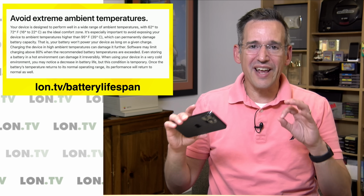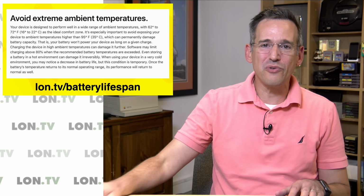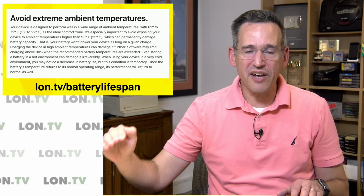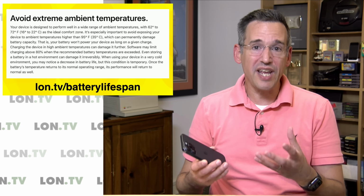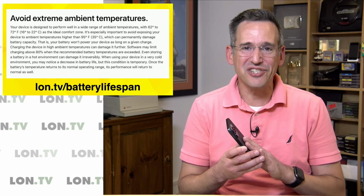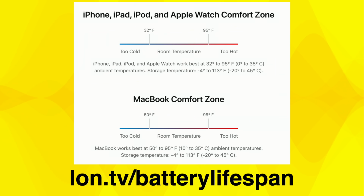So if you are charging at the minimum amperage, like the old 5-volt, 2-amp, or 1-amp chargers, I think you will have much longer battery longevity by charging slowly as opposed to charging in ways that generate more heat, whether it's wireless, which is notoriously inefficient for generating heat, or some of those fast chargers as well. Apple does have a guide here as to what the best comfort zones are for your device. So they recommend a range between 32 degrees Fahrenheit and 95 degrees Fahrenheit, that is 0 to 35 degrees Celsius. And they also have some recommendations for storage temperature too. So that, I think, is what's driving a lot of this.